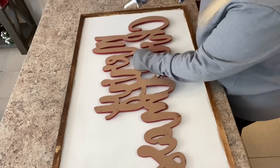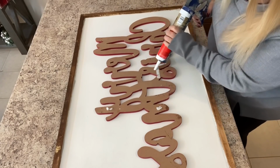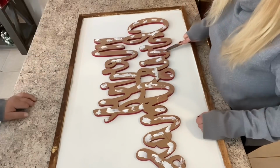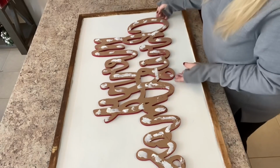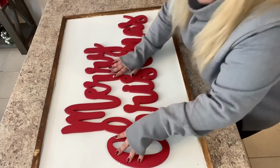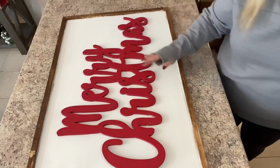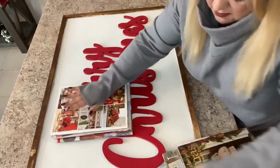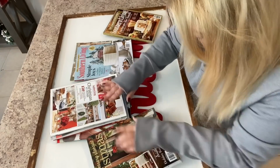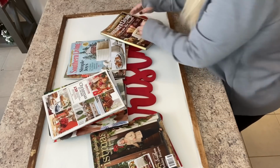Okay, this is how I found the smartest way to attach it. Now, many of you might not have this kind of gun. You might not need this construction stuff. Let me tell you what this is called. This is called No More Nails. That's what it's called. You can also buy it in a squeeze tube bottle at Home Depot or Lowe's or any local hardware store that you might have in your area. And just spread it apart. It is amazing. It is a construction adhesive, but it dries really quick. Now, if I was at the shop, I would have put clamps on.